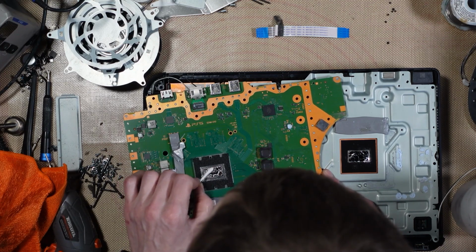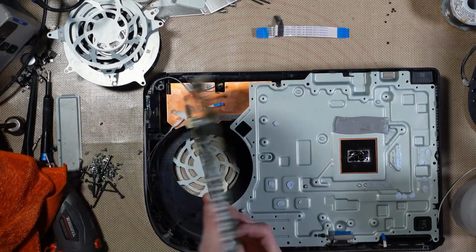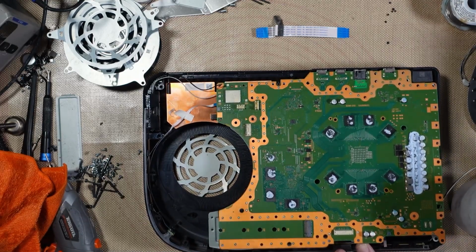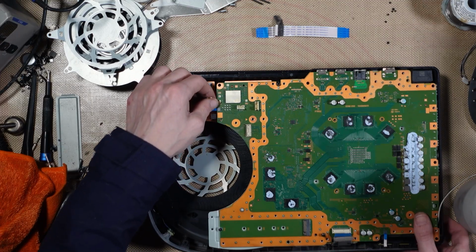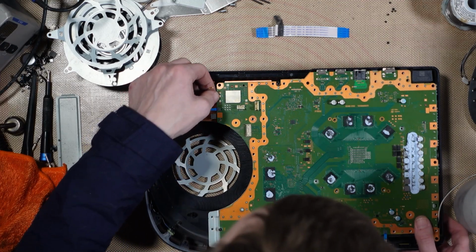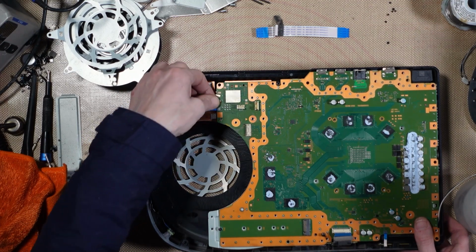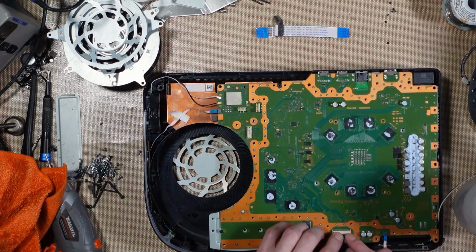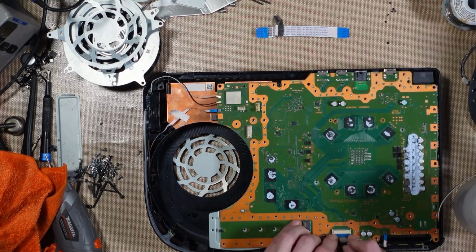I'm going to be pretty pissed if I did, but I've never had that happen to me before. Now I'm worried. Genuinely, now I'm worried. That don't look good. If this don't turn on now, I'm not even going to attempt to repair it. That don't look good at all. Seriously. I have to check that before I go any further, because otherwise I'm just wasting my time. Oh, man. Oh, I hope that's just a scratch. It looks like a scratch.